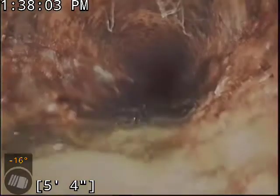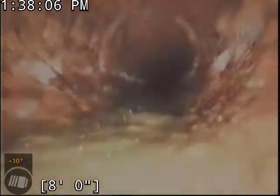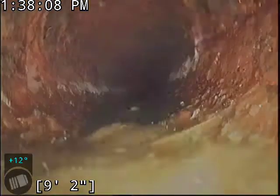So at this point in time, I am recommending an update to the entirety of the line, especially the cast iron. You can see how the camera's black right now. You've got about 1 inch to 1.5 inches of thick rust, scale, and just general buildup in the start. The cast iron in general is in very rough condition at this point.